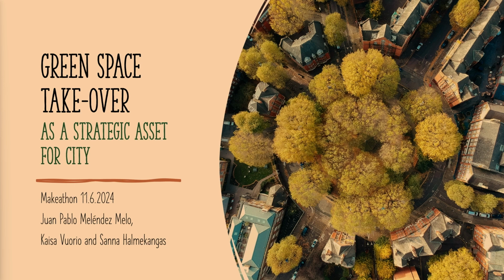And we stay in the field of sustainability. And we now hand over the stage to the team from Turku, and the topic is Green Space Takeover. So welcome.